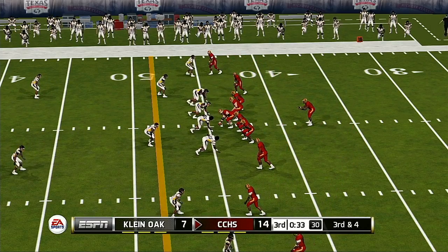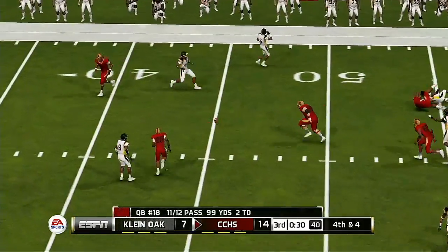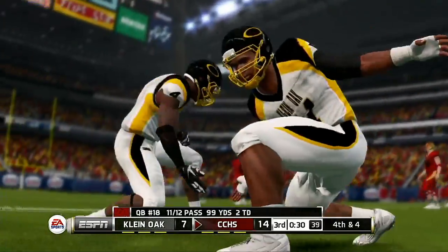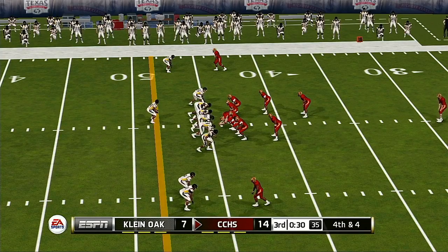Quarterback all by himself in the backfield with five wideouts. Open man, quick strike, and he can't pull it in. And they're going to have to bring on the punt team. The offense really had nowhere to go on that one. The play was very well defended, and now the incompletion will force the fourth down and a punt.